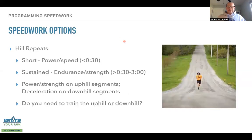Next up, hill repeats. I think one place you cannot go wrong, and obviously need to be mindful of the body, muscles and joints, with all the speed work, right? Depending on which one you select, depending on what kind of ailment or injury you have.